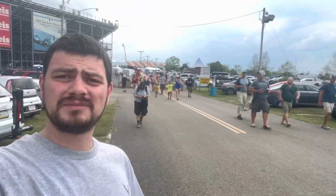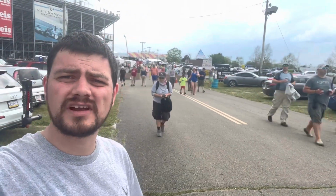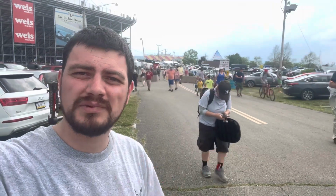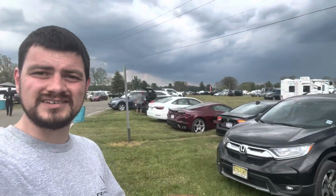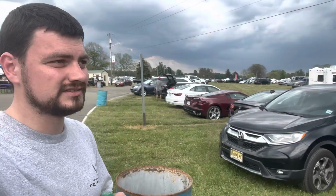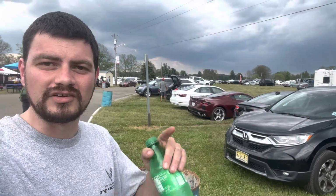And that's gonna be it. I'm not one to leave the racetrack early, but as you can see, everyone behind me is running away because of that. Lightning in the area. They just stopped the cars. They're telling everyone to get out of the stands.